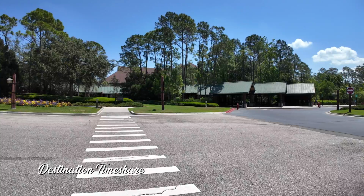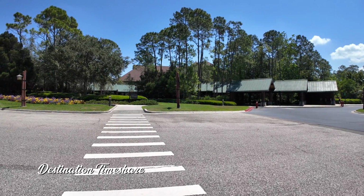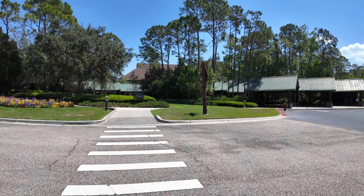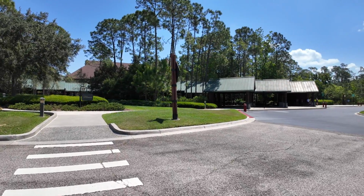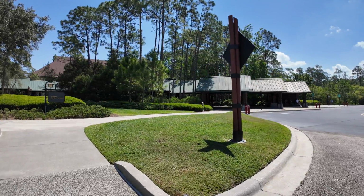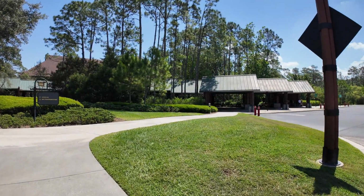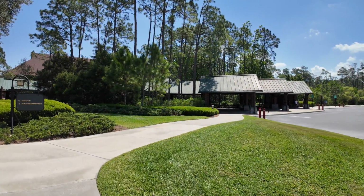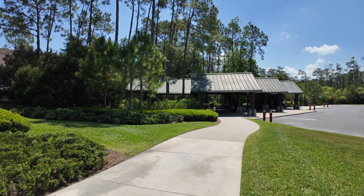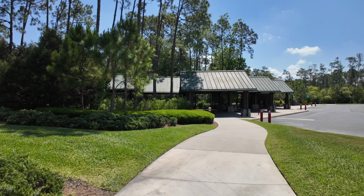We'll walk through the transportation area and then through kind of what is, I guess you could call, the lobby for Boulder Ridge. So we'll make our way across the street here and make our way through that transportation area. Like I said, that's kind of the nice thing about staying at Boulder Ridge versus if you're at Copper Creek. It's a bit more of a walk from the Copper Creek Villas area, which is in that main Wilderness Lodge building, versus if you're just staying at Boulder Ridge.